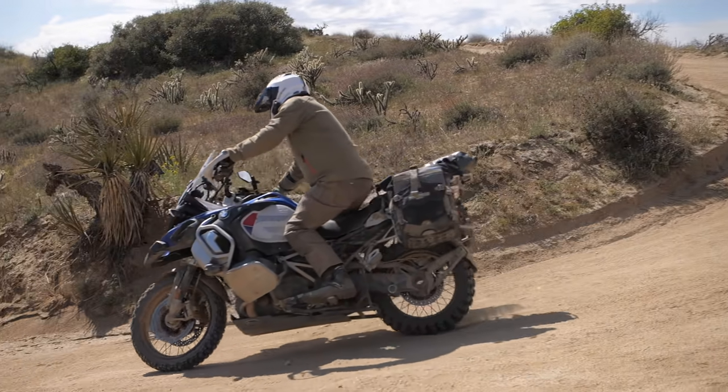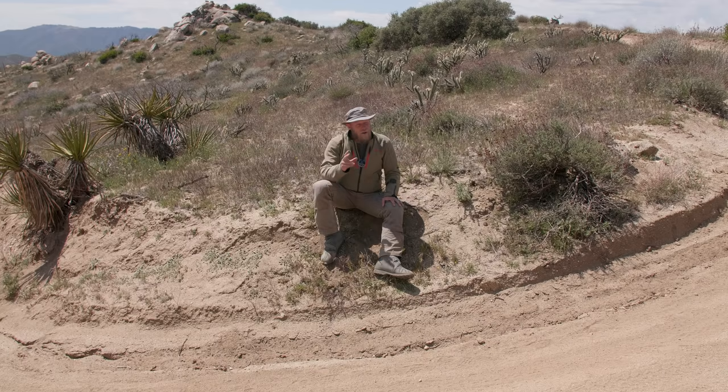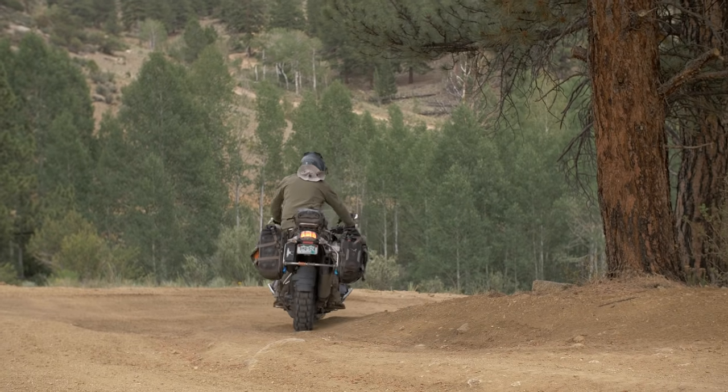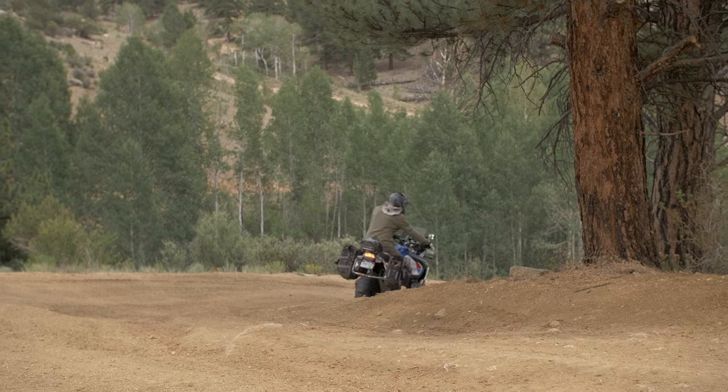Not all corners are as smooth as this one. We know from riding on trails, the inside of these corners, especially on the up or the downhill when it's steep, has got a lot of stuff in it, it's chopped up. Another reason to stay outside.